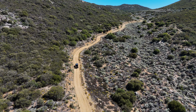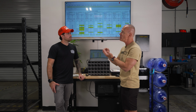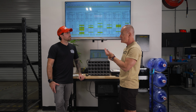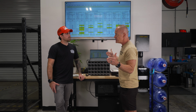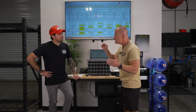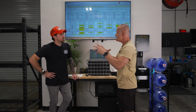We can guarantee it. So we have what we call the Dirt King DNA. And the Dirt King DNA is our specific line item targets, numeric values that come in on every single evaluation item we do on and off-road. In total, when we evaluate a vehicle, we evaluate over 50 items every time we drive the vehicle on and off-road. Each one of those 50 items has a numeric value, a target. That's insane. That target is the result of the DNA.